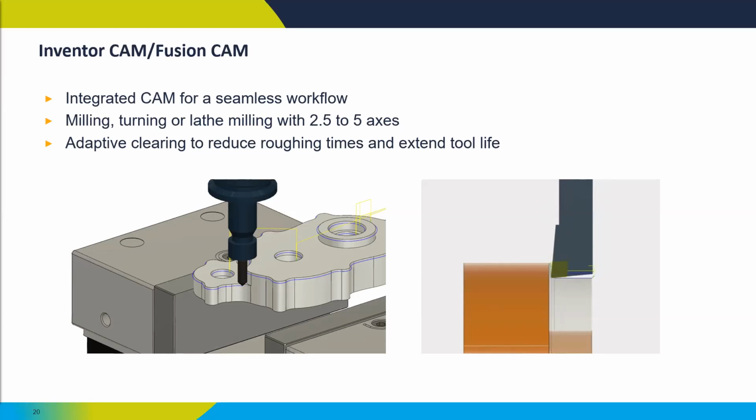To simply put, you can do milling, turning, lathe milling with 2.5 to 5 axis. Adaptive clearing technology reduces roughing times and also extends your tool bit life. Basically, it's a cutting strategy.